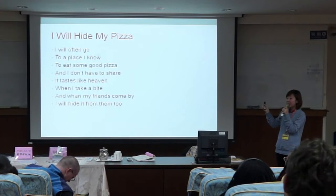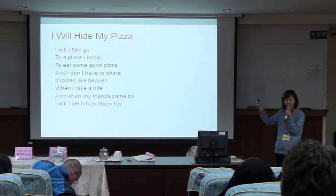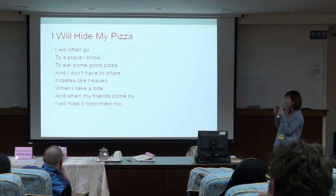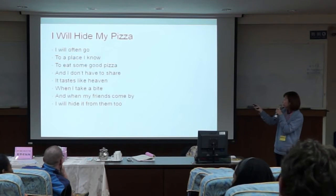This is actually to the melody of the Hercules song that we learned in the beginning. I wrote this and I counted the syllables for the Hercules song and fit in my own words. So this one is: I will often go to a place I know to eat some good pizza and I don't have to share. It tastes like heaven when I take a bite, and when my friends come by, I will hide it from them too.